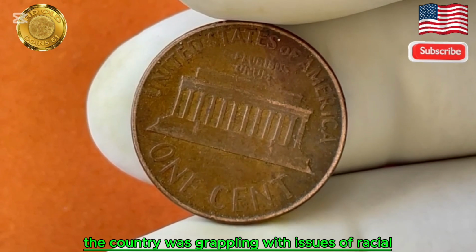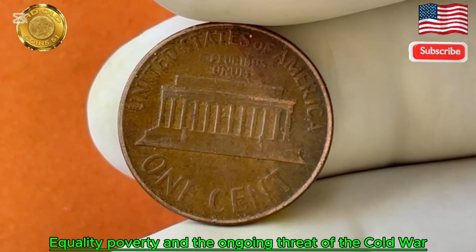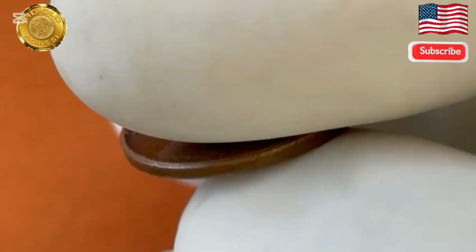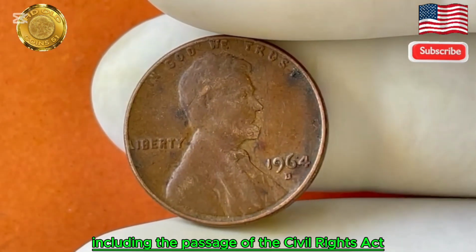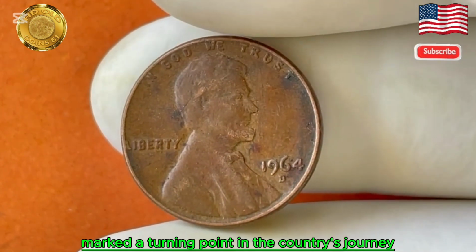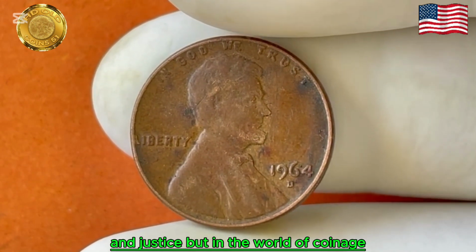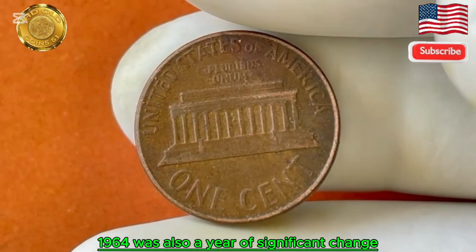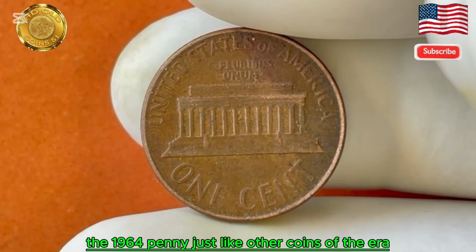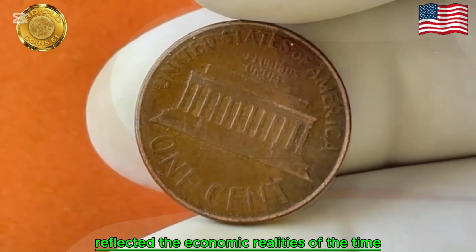At home, the country was grappling with issues of racial equality, poverty, and the ongoing threat of the Cold War. The events of 1964, including the passage of the Civil Rights Act, marked a turning point in the country's journey toward greater inclusivity and justice. But in the world of coinage, 1964 was also a year of significant change. The 1964 penny, just like other coins of the era, reflected the economic realities of the time.